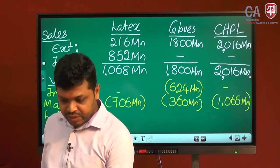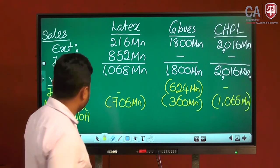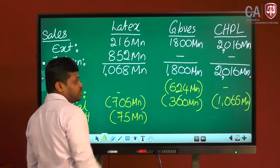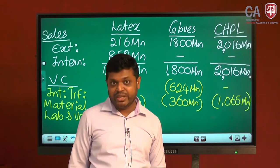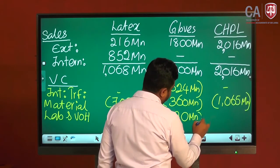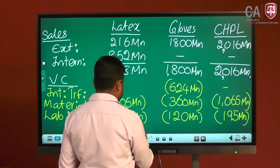705 plus 360 million. Labor and overhead: 75 million for SBU latex, full production, 75 million. Gloves, 2 rupees per unit. Earlier we manufactured 50 million units, now you are manufacturing 60 million. Then this should be 120 million. Labor and overhead 120 million. Then 195 million.